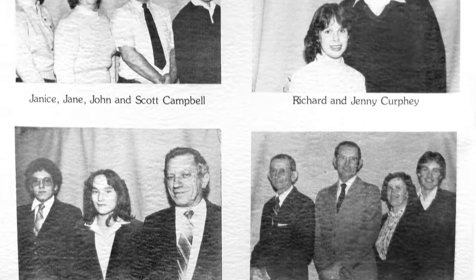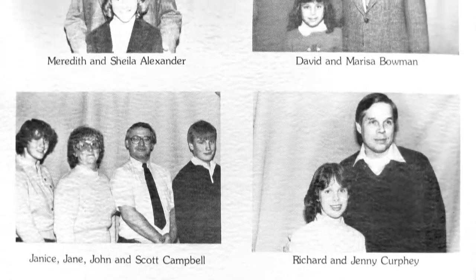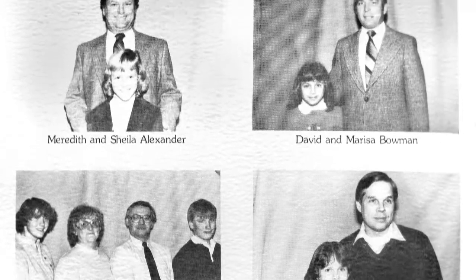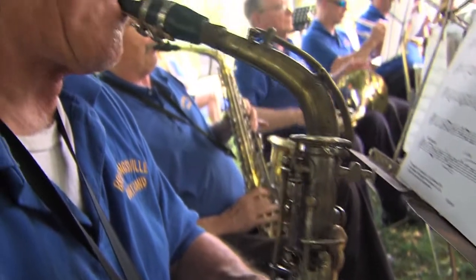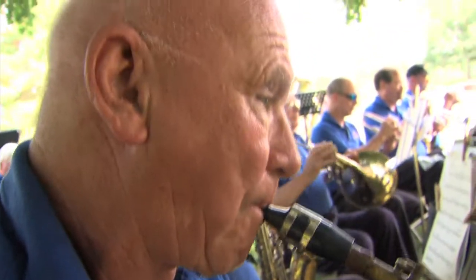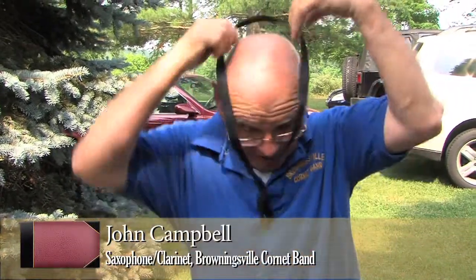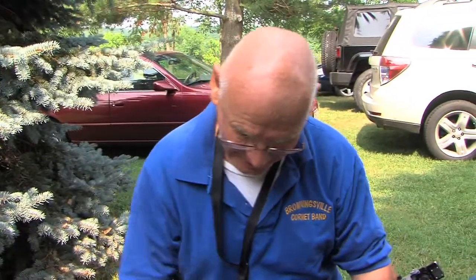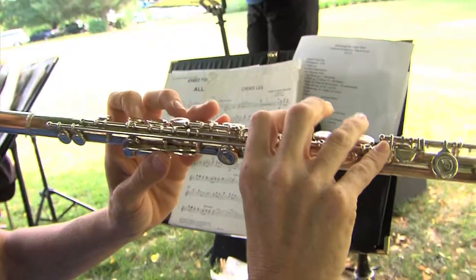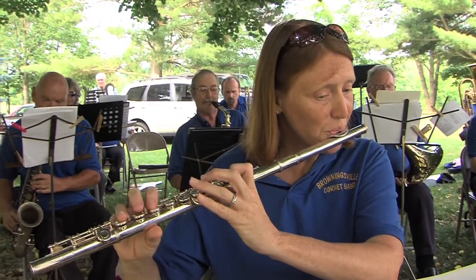The band's bylaws called for the cultivation of musical talent in the community. It's a way for parents to pass on the love of music to their children. John Campbell has been playing the saxophone with the band since the early 60s. Had 3 kids played in the band with us. It was sort of our family activity. 2 daughters and a son that played flute and clarinet. And at this particular performance, John's daughter returned to play along.